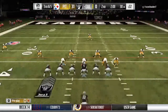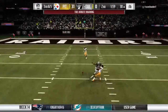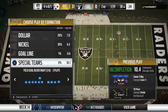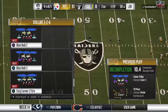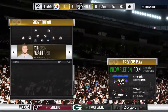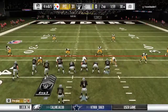Down. Blue 80. 734. Now Carr. And incomplete. The contact made the ball roam free and brings up 4th down. And no move to pull Carr and the offense off. They're going to go on 4th down.